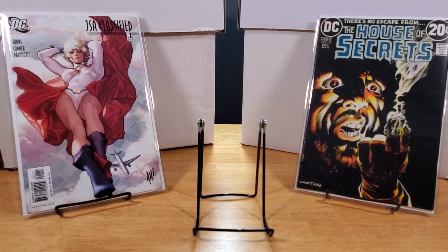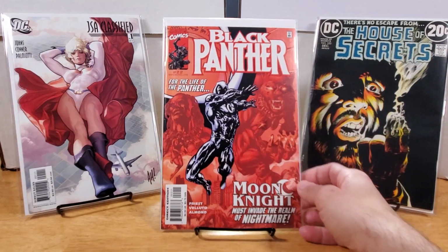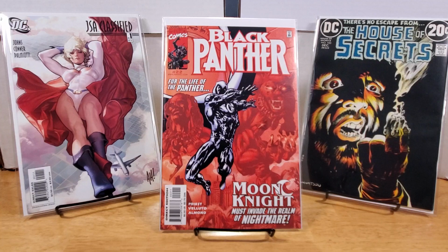Okay, let's dive into it here. First, we got some books I picked up from my local shop. We've got Black Panther number 22. I forget which volume this is. I think this is the 1998 series. I could be mistaken on that. Pretty decent shape, probably VF near mint range. This is the first appearance of Erik Killmonger as the Black Panther.